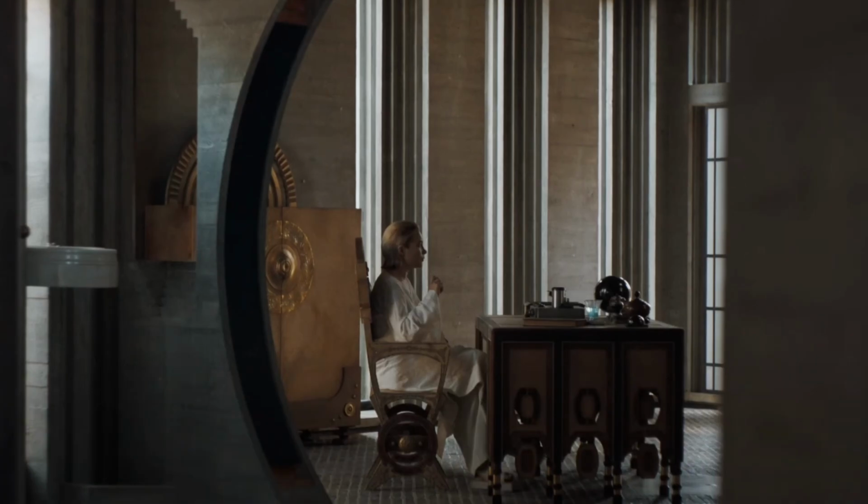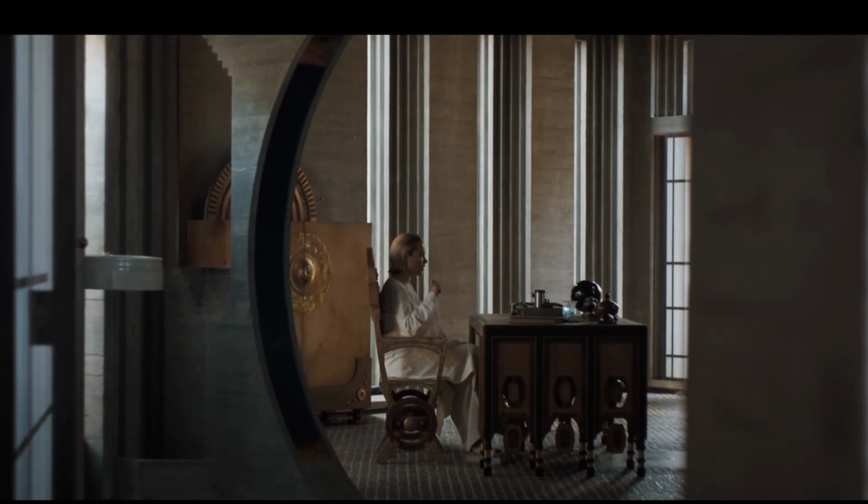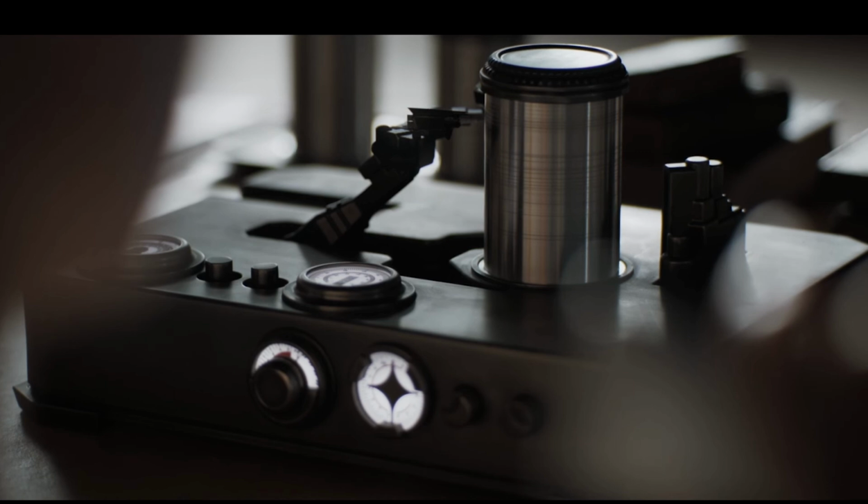And then there's this scene, obviously, where Florence Pugh's character is sitting, narrating, writing her notes on this machine. She's sitting on this chair, which sort of reminds me a little bit of a Bugatti, with this beautiful gold cabinet behind her. And this bit, just tell me all about that scene, please.